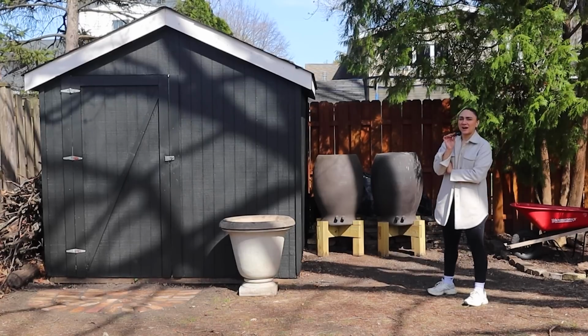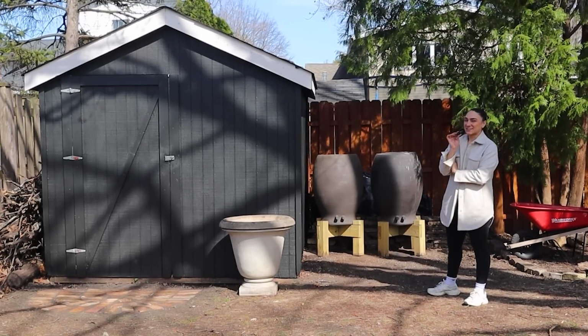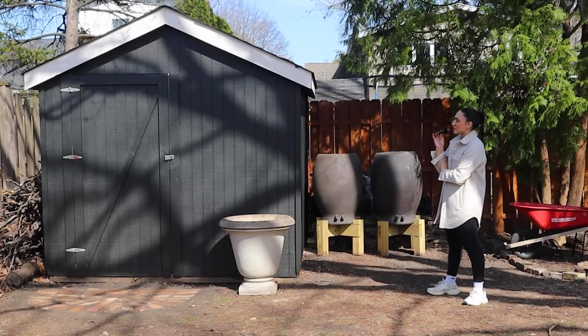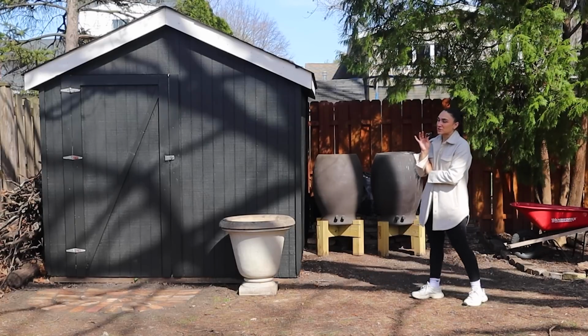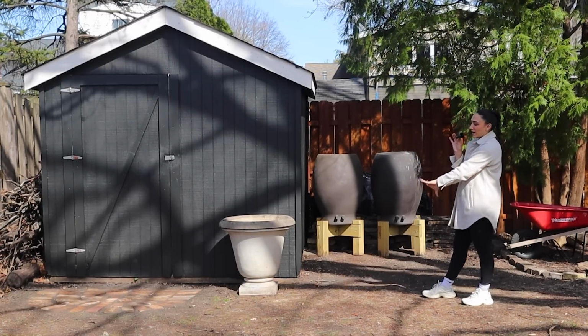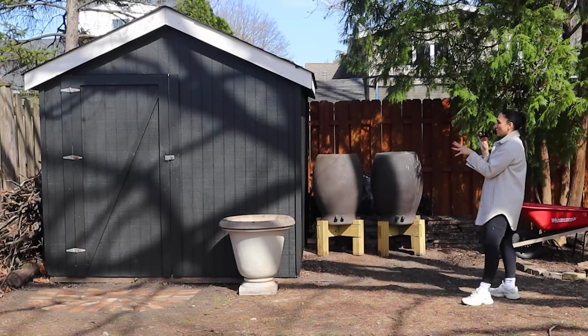Okay, friends, I need to go take a nap. That was more difficult than I thought it would be. It always is, but I am so happy with how the shed turned out, the bricks, exactly how I wanted it. Again, stay tuned for a part 2 so I can add some plants, a lantern, a potting table. I think that'll add a lot because this is now a very dark corner.